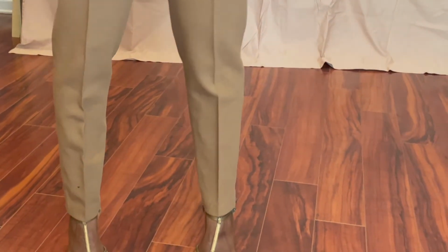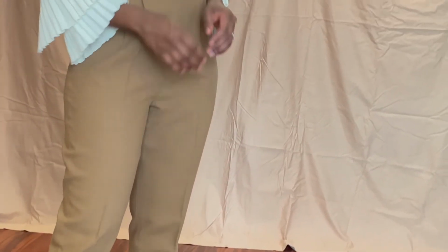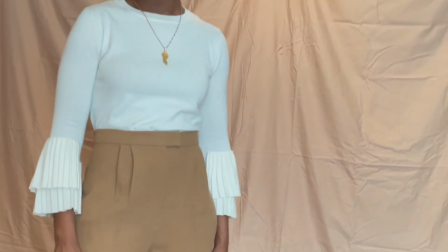And the other one that I made is a camel colored wool crepe, which I absolutely love. I don't have it, I think it's actually in my closet. I've worn many of these already to work. That's where I debut all of my things. So it's been really well loved.